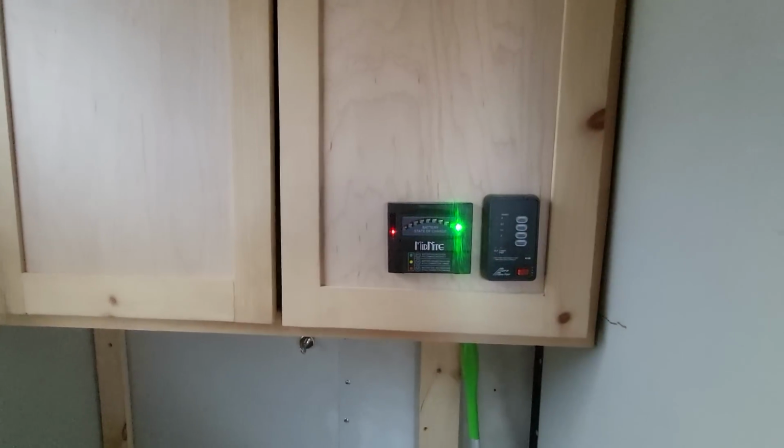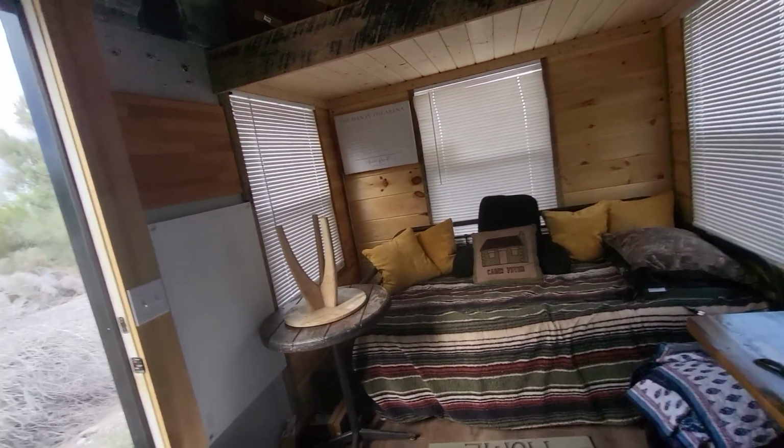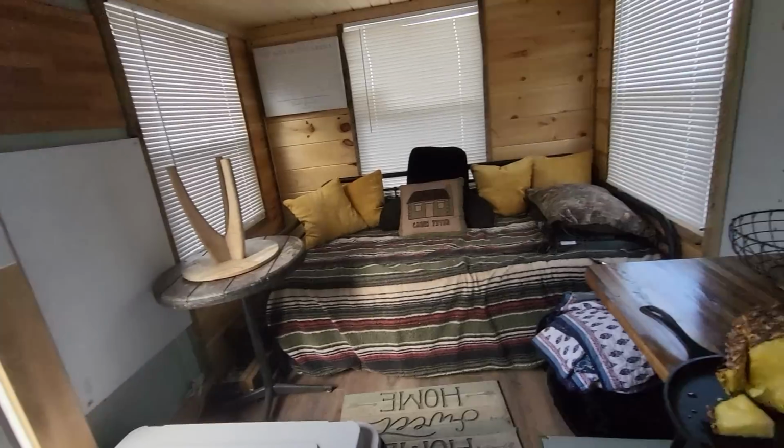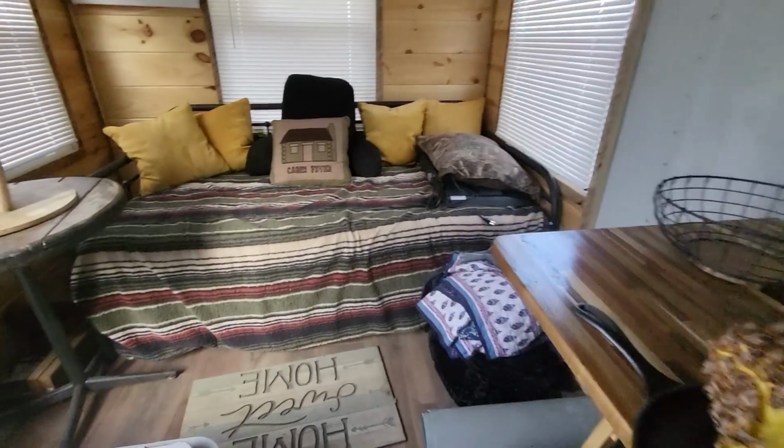But man, I'm going to take a shower tonight. I've got a full 36-inch shower. My solar is charged up, my pumps are rolling, and I've got water. This is just so cool. I've got internet, so I can watch a little Netflix tonight. I've got my nice bed.